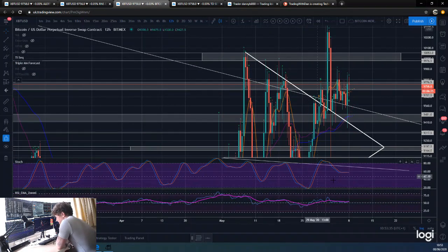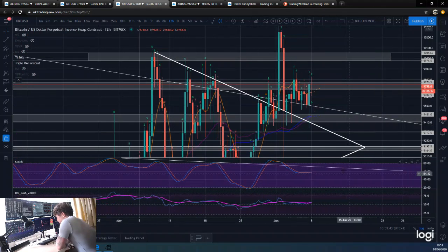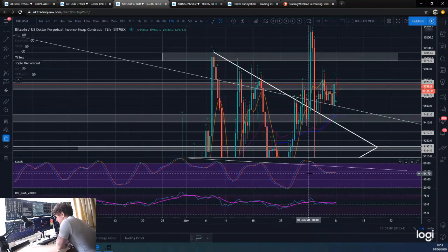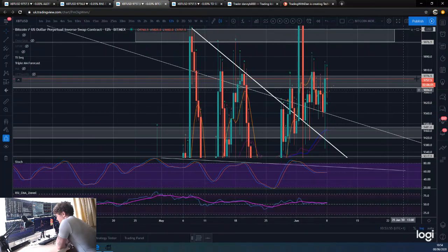It's interesting behavior here. We don't normally get a period of flatlining like this if you look back on the 12-hour. So I'm pretty certain though, if we get back up above this 9,800 and play in this zone, it's going to start curling back up, and I think that will be incredibly bullish for Bitcoin. Obviously getting over 9,800 will be very bullish anyway.